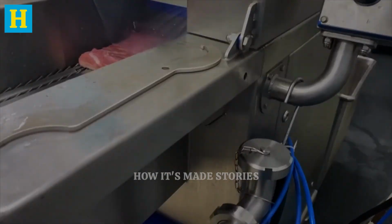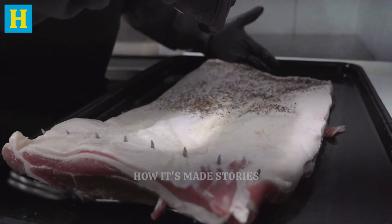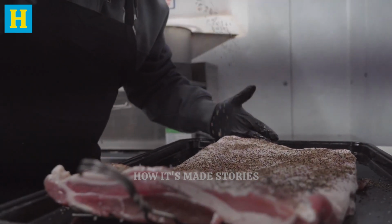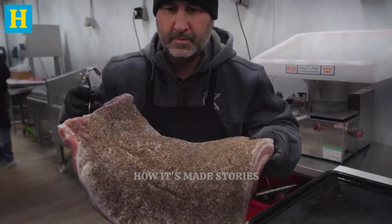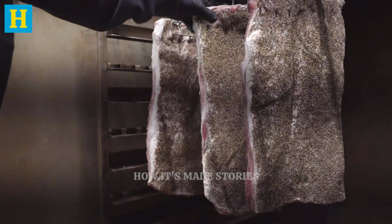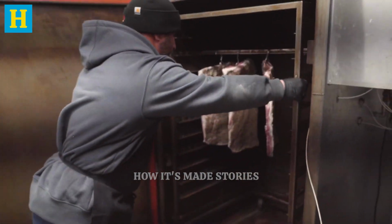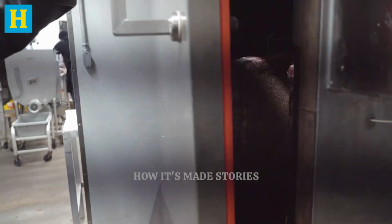Some factories also use a dry curing process, especially for specialty bacon products. Instead of a liquid brine, a dry mixture of salt, sugar, and spices is rubbed directly onto the pork bellies. This method also preserves the meat and infuses it with a deep flavor, but the curing process typically takes longer. Dry-cured bacon often has a more intense taste and is highly valued by those seeking gourmet bacon options.